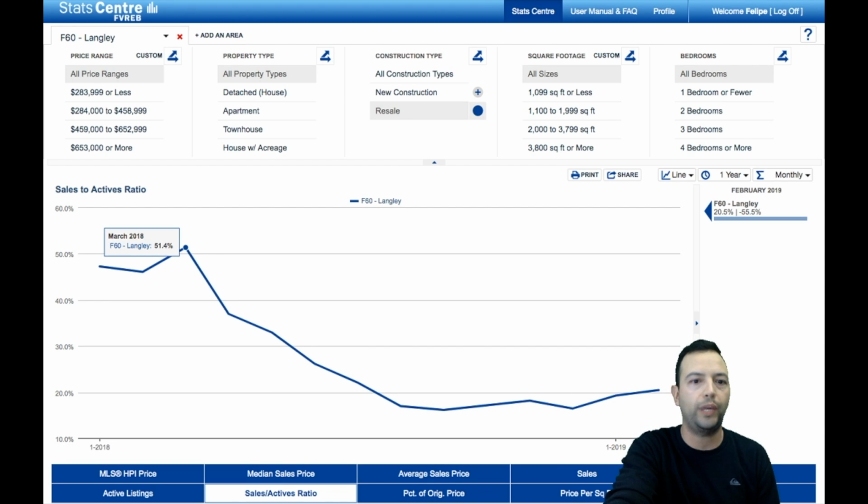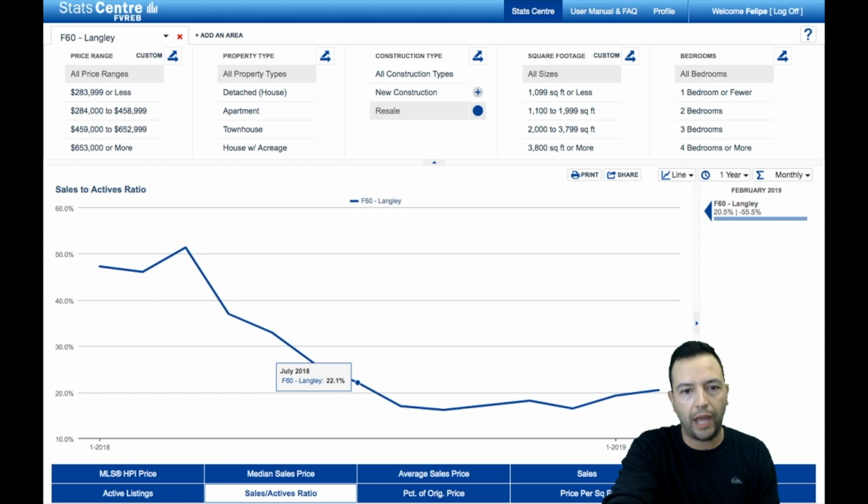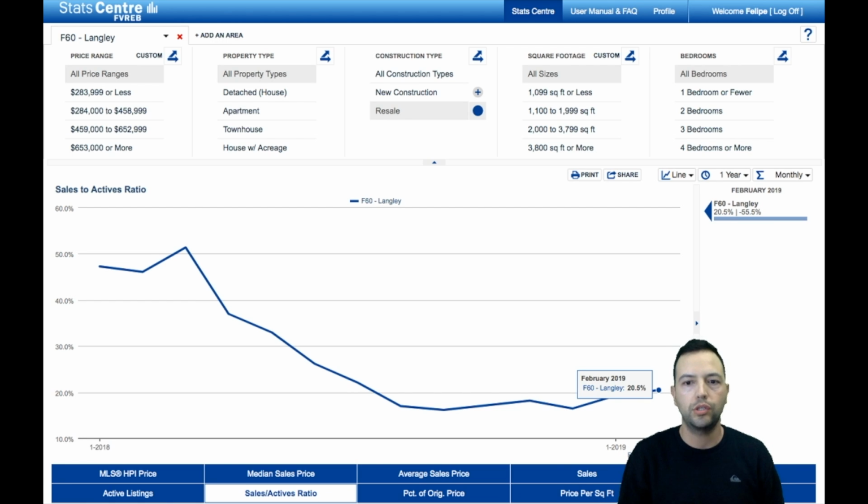As you could see, we were peaking in March of 2018, which is a year ago, and we were sitting at 51.4% in the sales to active listing ratio. That means that over half of the homes that hit the market would sell within the first 30 days. Now, some changes were made when it came to the mortgage rules, and it started taking a toll. It started cooling off the market, and as you could see now, we're sitting at 20.5%. So that's just on the border of a balanced market and a seller's market in the Langley area.